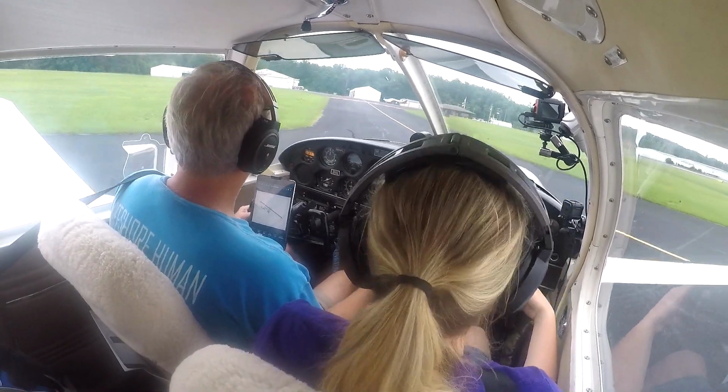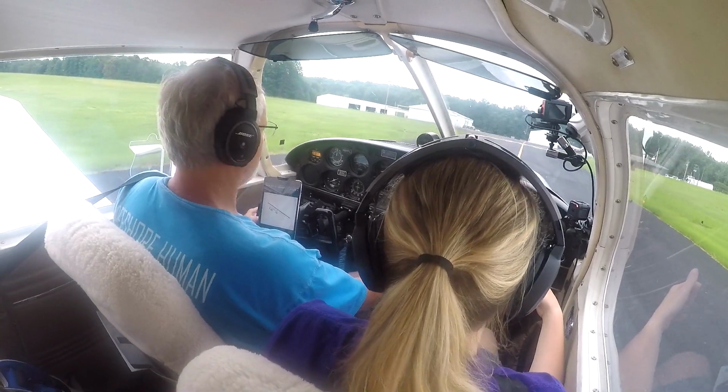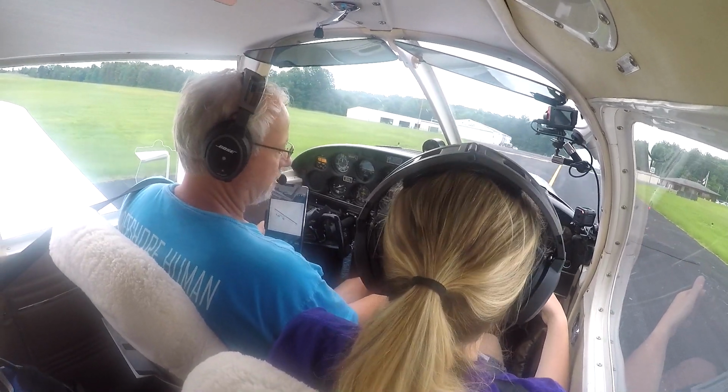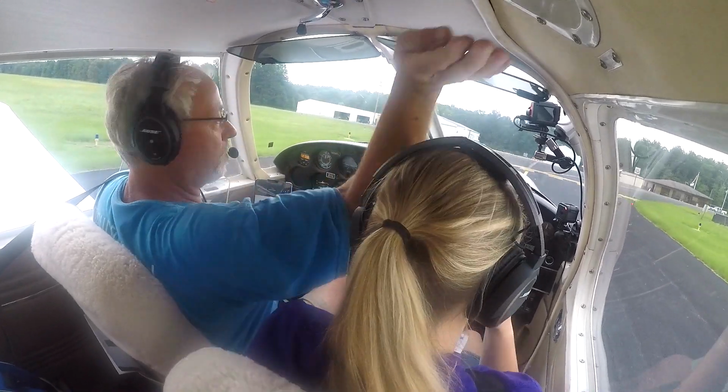We'll do an after landing checklist. Fuel pump comes off. Leave our landing light on since it's getting dark. Our avionics on. We can open up a window and a door to get a little air.